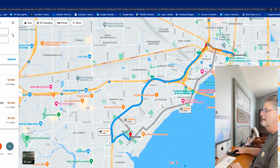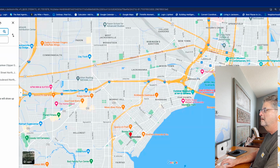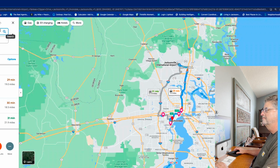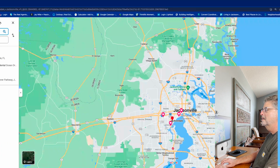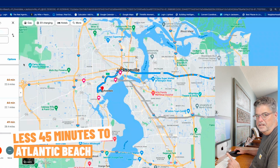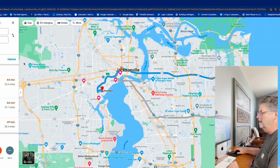Okay, so let's do the airport. So that's 30 minutes from Avondale. Let's do Atlantic Beach. So that's a 45 minute drive from Avondale to Atlantic Beach. So that'd be a beachfront in Atlantic Beach.